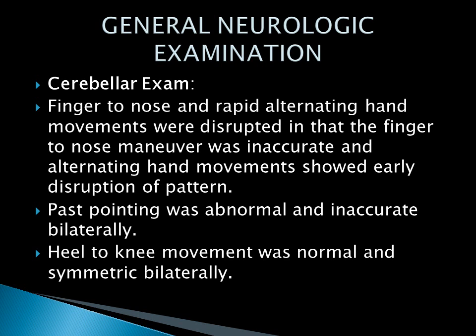Rapid alternating hand movements, also known as dysdiadochokinesia, may show some disrupted pattern of alternating hand movements, which could indicate cerebellar dysfunction. Past pointing exam is where you have the injured worker try to touch their fingertip to your fingertip as you move your fingertip throughout various positions in space, and assess for their accuracy in being able to do so. And then also classically the heel to knee movement, where the examinee stands balancing on one foot and then runs their heel down their contralateral shin for 3 to 4 repetitions.